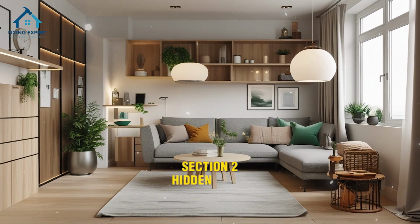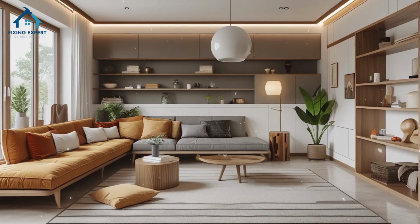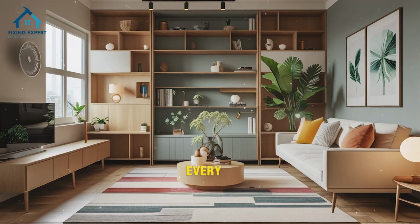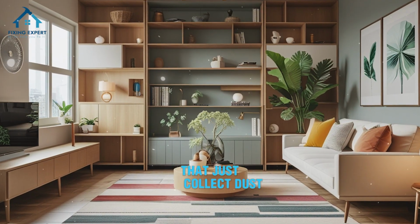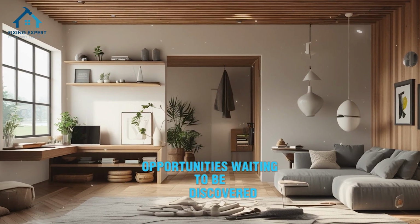Section 2. Hidden potential, overlooked spaces. Welcome to part 2. Now we're going to talk about those forgotten spots in your home. Every house has them, those awkward corners and empty spaces that just collect dust. But guess what? These are secret opportunities waiting to be discovered.